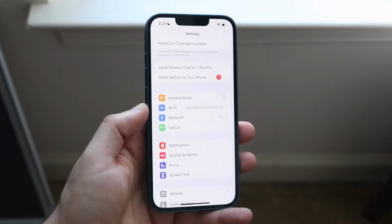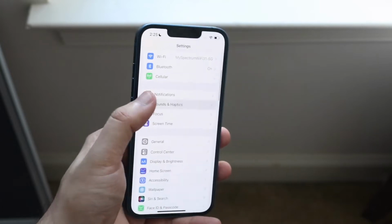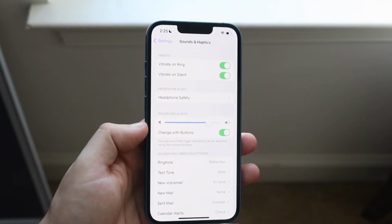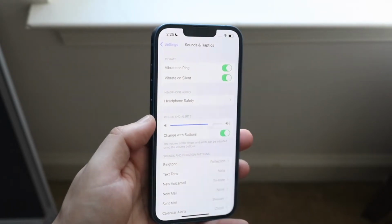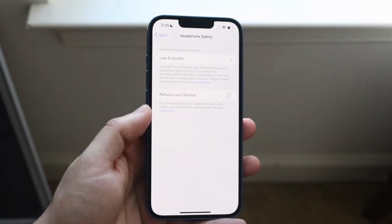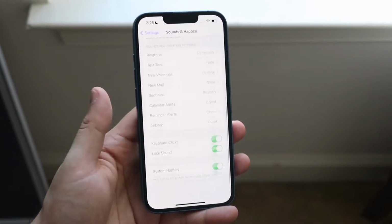Another thing you can do is make your way over to your settings application like this. You want to scroll down until you see sounds and haptics, which is right here. And where it says ringers and alerts and it says change with buttons, if this is set up pretty decent, then you should be good to go. You can also click on headphone safety right here, but typically you don't really have to modify this because you're not using headphones, you're using the speaker of your iPhone, so I wouldn't even mess with that.